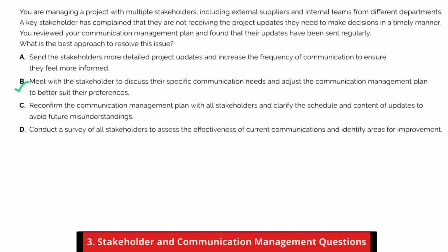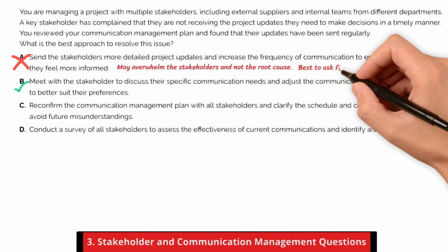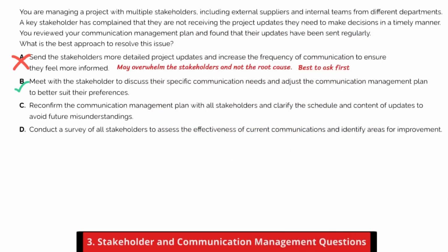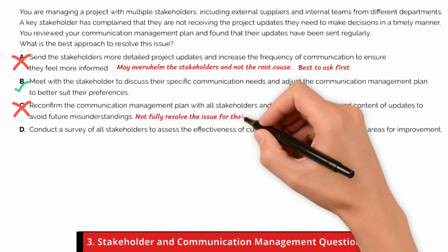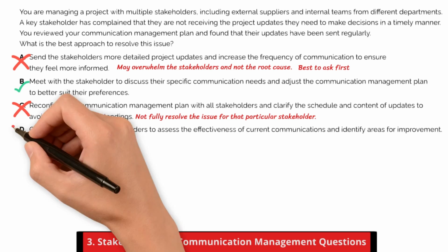Let's look at other choices and why they are wrong. Option A, sending more detailed and frequent updates might help, but it could overwhelm the stakeholders if that's not the root of the problem. Always best to ask what they want first. Option C, reconfirming the communication plan with all stakeholders can help clarify expectations, but it's not as personal or specific as meeting with the individual who has the concern. It's a good general approach, but might not fully resolve the issue for that particular stakeholder.